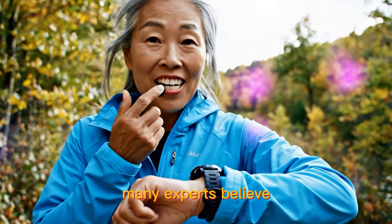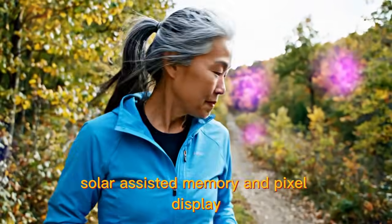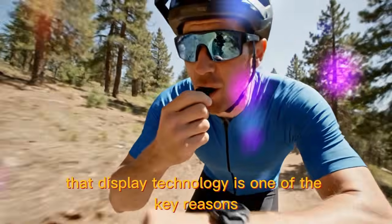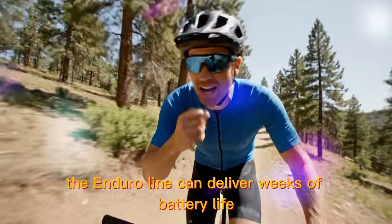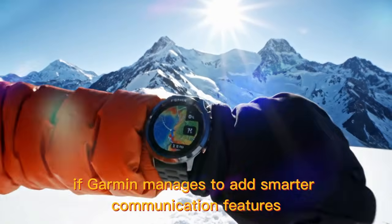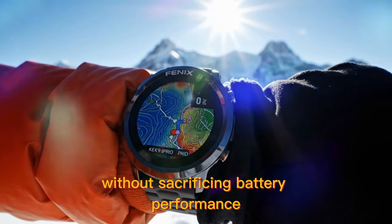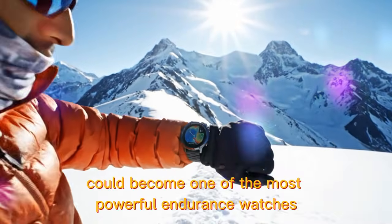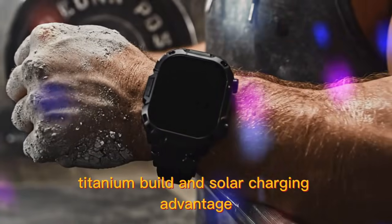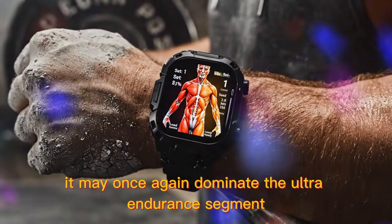Many experts believe Garmin will stick with its highly efficient solar-assisted memory and pixel display instead of switching to AMOLED. That display technology is one of the key reasons the Enduro line can deliver weeks of battery life instead of just days. If Garmin manages to add smarter communication features without sacrificing battery performance, the Enduro 4 could become one of the most powerful endurance watches ever made. And if it maintains its lightweight titanium build and solar charging advantage, it may once again dominate the ultra-endurance segment.